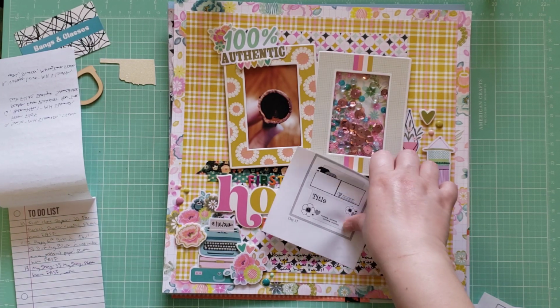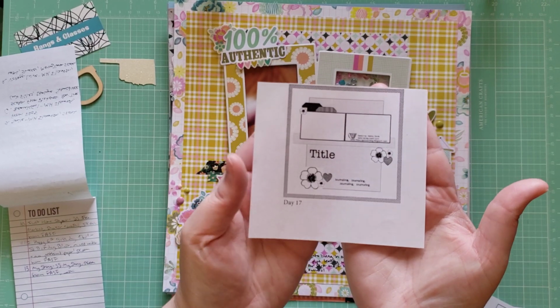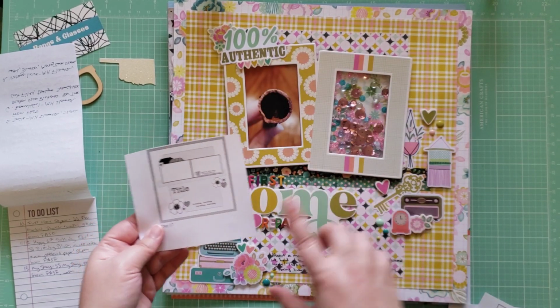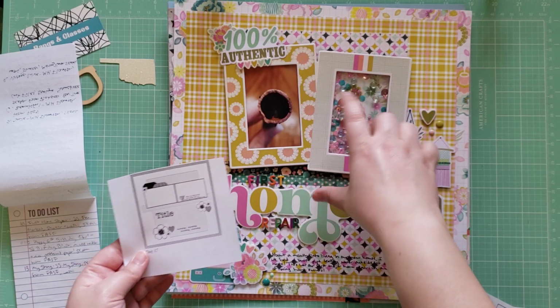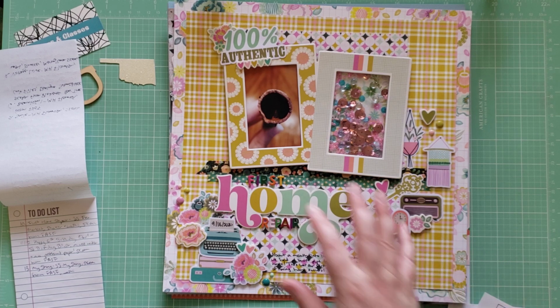This is my layout number 10, and this is the sketch that I used from Follow a Sketch February. I followed that pretty much, except how these photos are oriented is different. Again, this is also using Simple Stories Flea Market. I did a shaker here and used some washi here. And this photo is kind of boring.